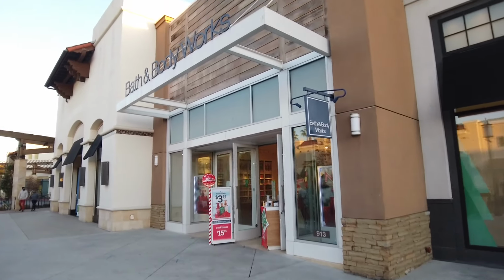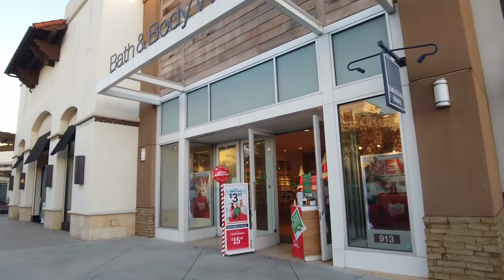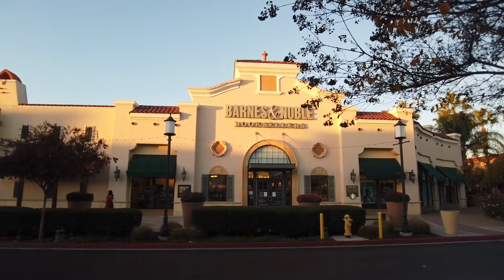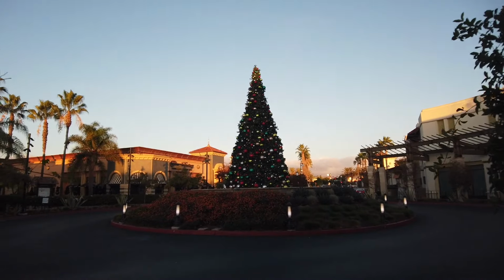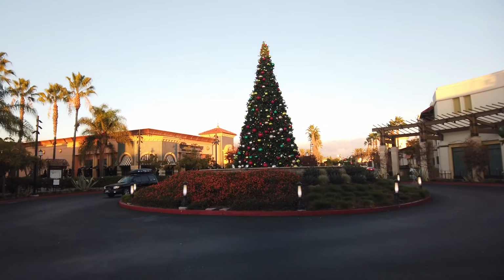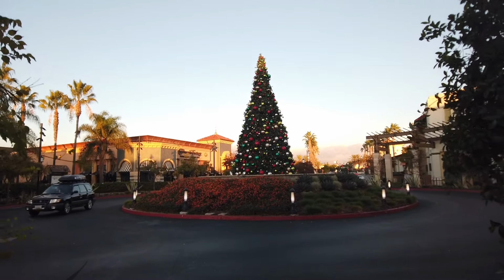And it's crazy, I was just over at the Bath & Body Works, passing by it over at the outlet center. This Bath & Body Works, no line. The one at the outlet center, oh man, lines everywhere. Right across the way is a Barnes and Noble. And on this roundabout is this giant Christmas tree that looks really nice.